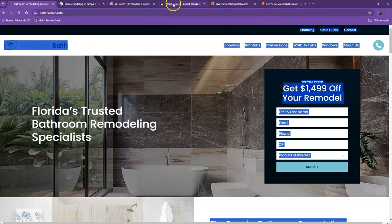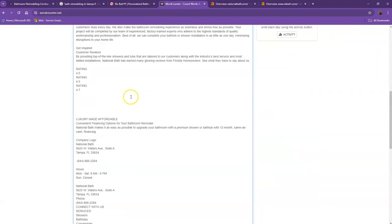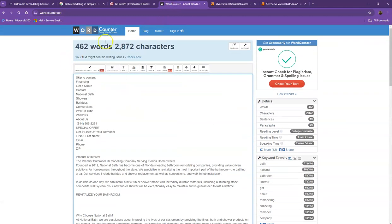So let's go ahead and do a quick count first to see how many words you have on your homepage. Currently you have 462 words, which is not a bad number. However, we're still quite behind with the goal of 1,500. So if we add more words into your homepage, the better.